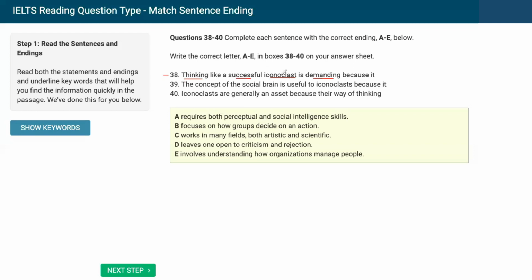Now, the idea that an iconoclast is successful is also important to us, and we'll have to look for this word successful in the passage because perhaps the passage talks about unsuccessful iconoclasts or regular iconoclasts. We don't know right now, but we do know that successful will grab our attention. Of course, iconoclast is also underlined. It's a very specific term and type of person. And demanding is another good adjective to describe thinking like a successful iconoclast.